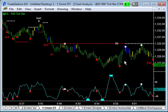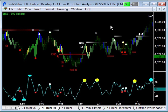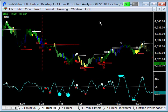And then we had the news release. We had the consumer confidence, new home sales, a lot of jiggery pokery after that. Then we ended up with an end of trend down here on the 500 tick bar chart, and on the 1500 tick bar chart was a beautiful end of trend warning signal here.